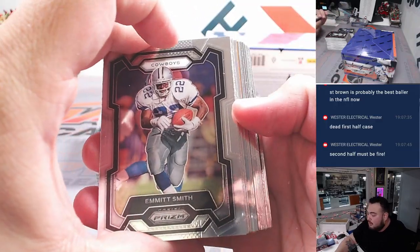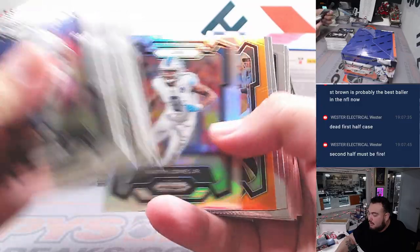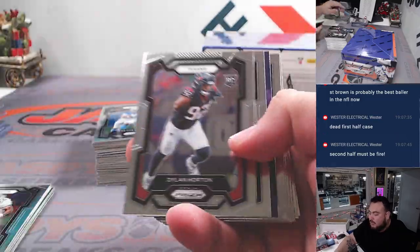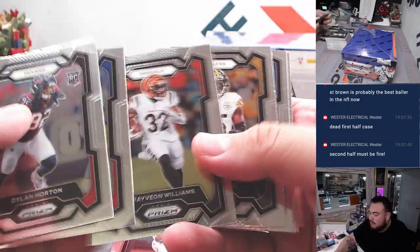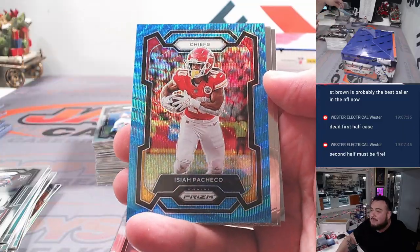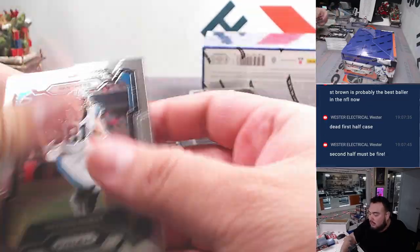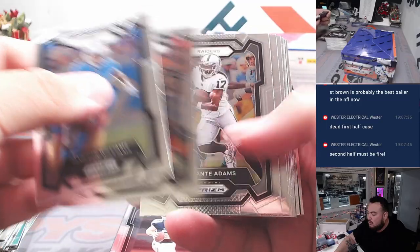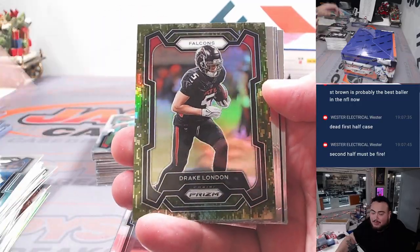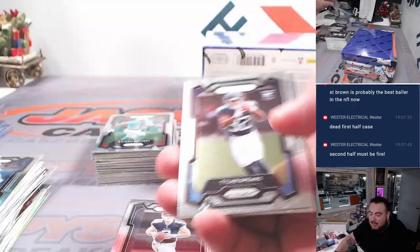See, we can heat up here. Let's go. We got Devontae Adams to 249. Will Levis. Isaiah Pacheco to 199. Thought that was a Bijan there for a second. Nice Drake London though for Wester. There you go, 15 out of 15.